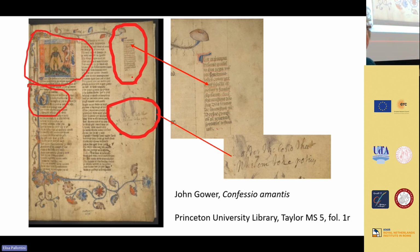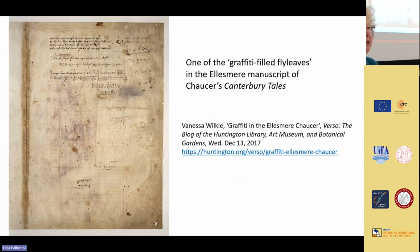Now, the kind of material that one finds in marginalia in manuscript books has on occasion been compared with graffiti, quite loosely, I think. Here's an example. This is a very famous manuscript of Chaucer's Canterbury Tales, the Ellesmere manuscript, and this is one of the fly leaves, and you can see that there are a lot of short inscriptions there. There's a blog post about this particular manuscript on the Huntington Library website, which is where the manuscript is held. And Vanessa Wilkie refers to these fly leaves that are covered in this marginal material as graffiti-filled fly leaves, but she doesn't really pick up on any connections with medieval graffiti. I think it's more just a broad term.